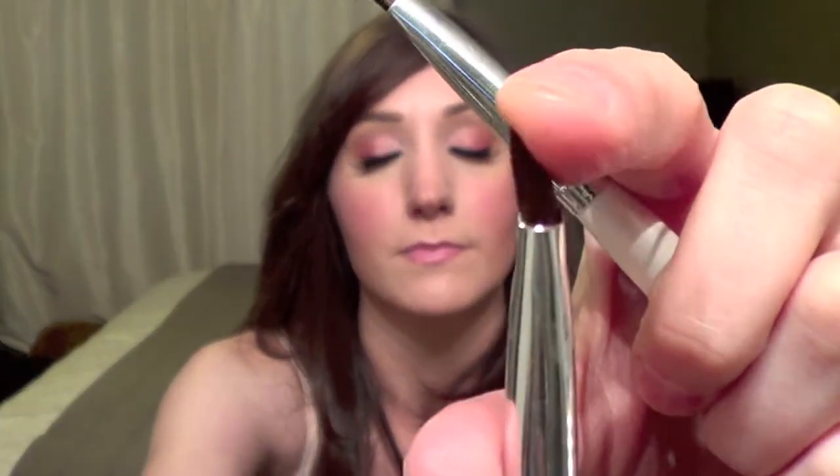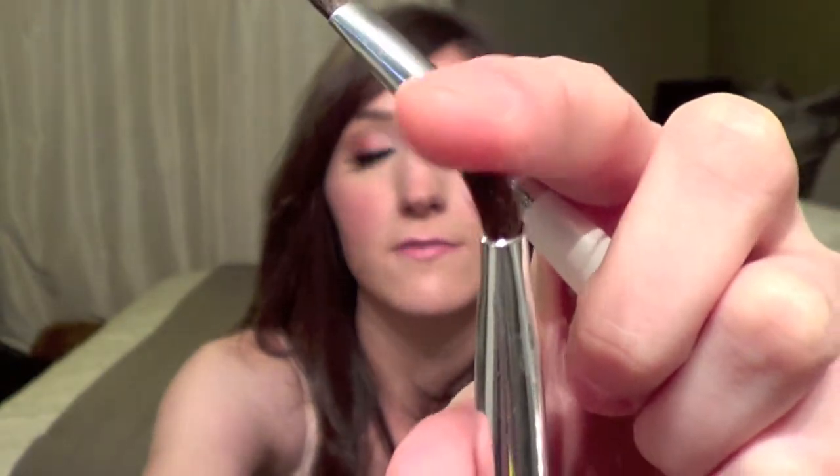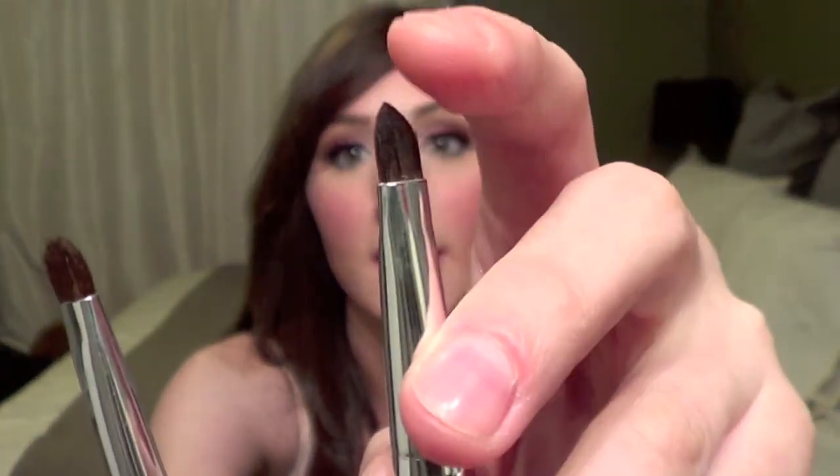So this one right here is very flexy, bendy. It feels soft as I do this. I mean, it's got a little give, but mostly it's soft. This one, very stiff. And so depending on what you wanted to use it for, you could use both of these brushes for completely different purposes.